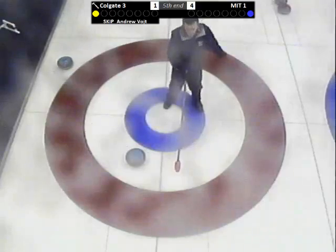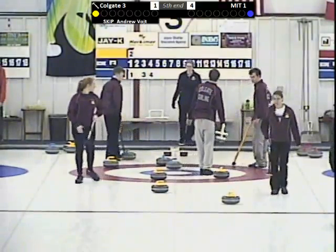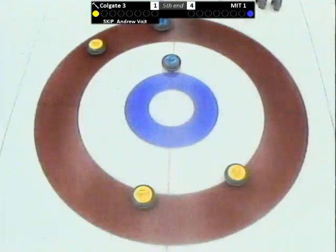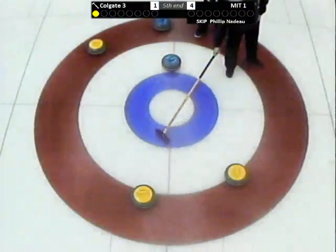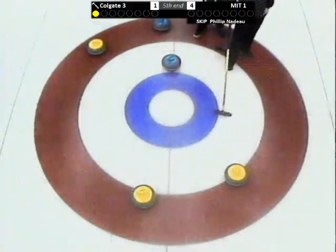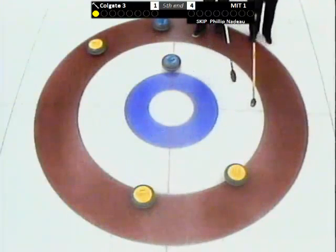Oh, almost got the double. Just missed the double. That's a pretty lonely blue in the back now. Phillip's going to have to throw another stone in to keep it company somewhere in the top 8, maybe half buried.